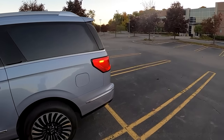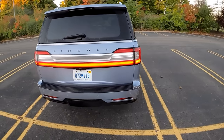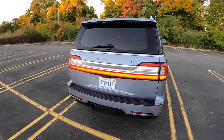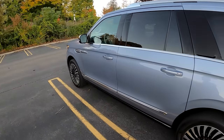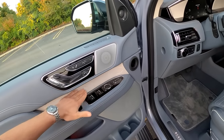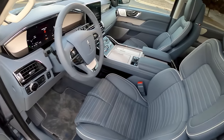Coming around to the back, taillights. You got this really cool looking solid strip across the back. I mean, this thing is just big, it's brash, it's blue. It's basically a street yacht. Lots of cool little wood inlays. There's some really neat design touches throughout this Nautilus.